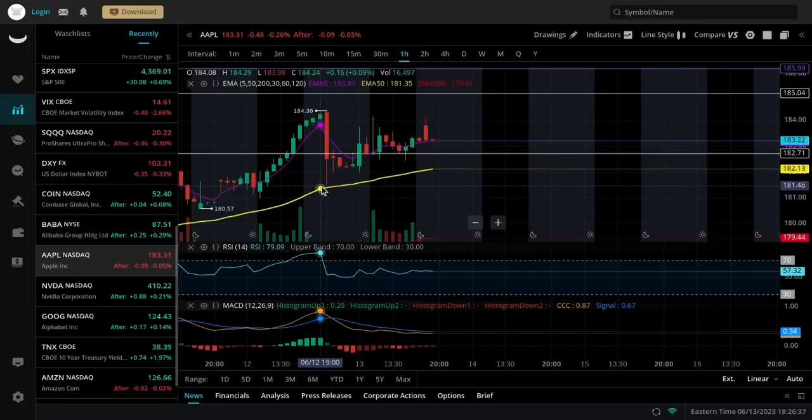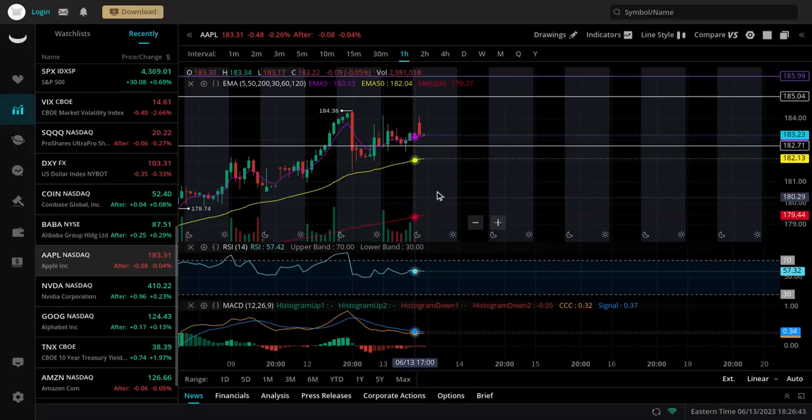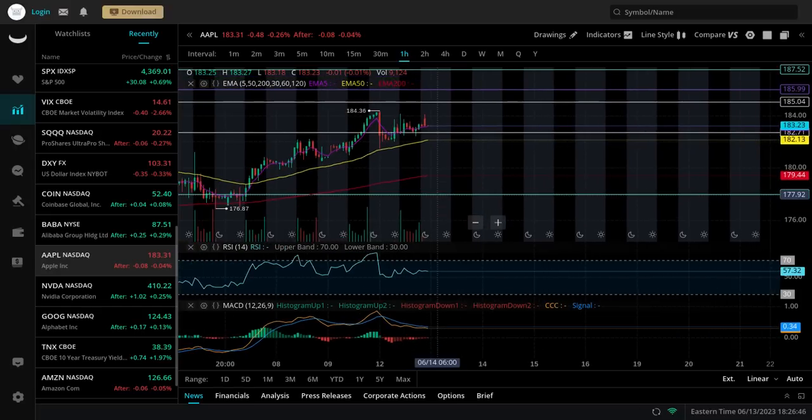181.5. This is where we have this wick right here, followed by, I think, a gap. There's a gap here from the pre-market to 180.8, then 180, 178, 177.5, and potentially 176.5 and 175.